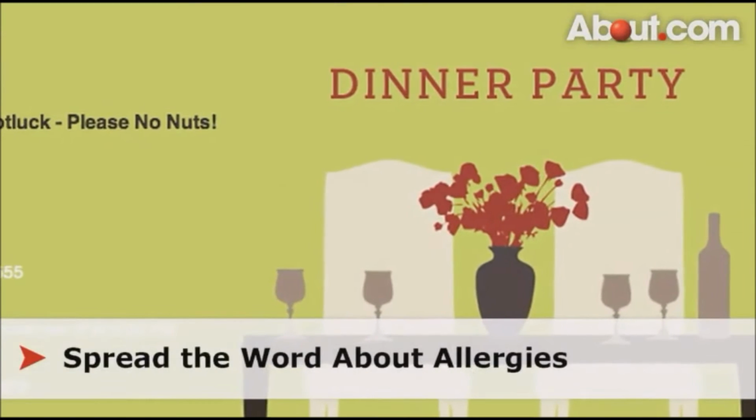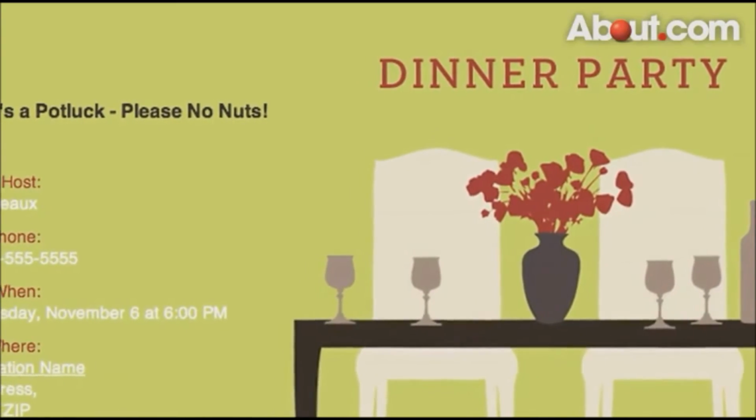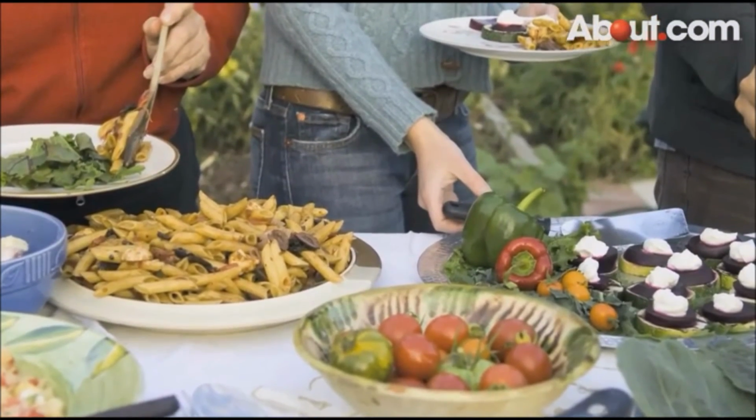Number two, I'd also let the guests know what other guests are allergic to. For example, often you bring in other dishes or you may bring a dessert. And if someone's allergic to egg, then they can't participate in that cake or that custard. So let the other guests know what food allergies might be there with the people attending the party.